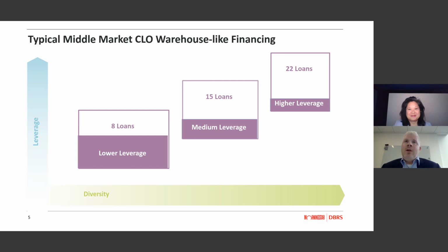Yeah, sure. So here, I think this is very helpful to visualize to get a sense for how we might analyze these types of portfolios. What we're showing here is on the x-axis, we have diversity, which is increasing as you go from left to right. And on the y-axis, we've got leverage that's increasing as you go from the bottom to the top of the page. And these three different snapshots of portfolios are showing portfolios in different stages of ramp up. So we've got a lower ramped portfolio, a medium ramped portfolio, and then a more ramped portfolio.